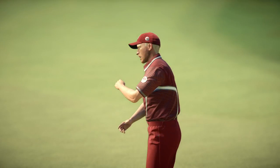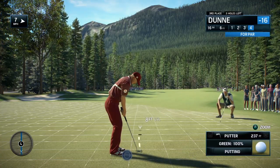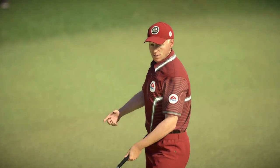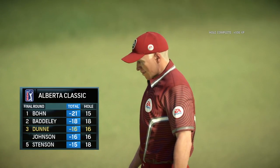Just pushed it. Boy, that hurts. Getting set now over the putt. No damage done. Made the par.